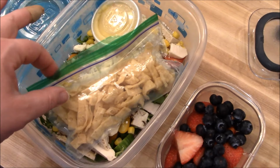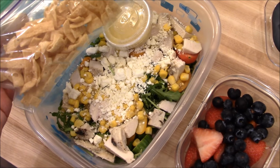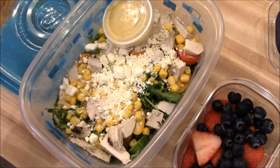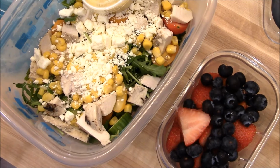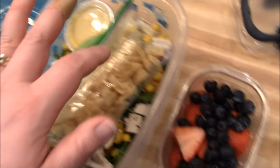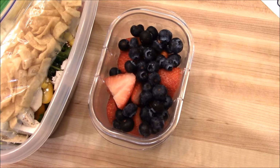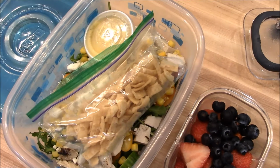Today I'm also showing you what Adam is taking for lunch. He's basically taking the same salad that I am, except he is having chicken breast instead of shrimp. So essentially the same thing, except his protein is different. And then also he's taking some strawberries and blueberries.